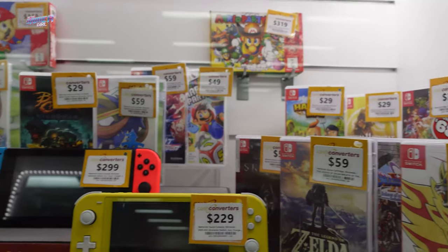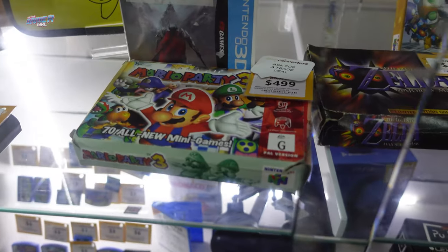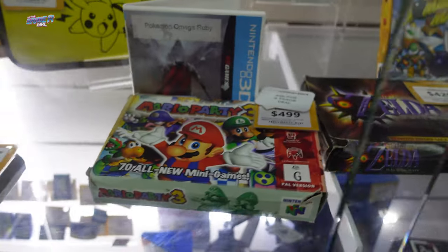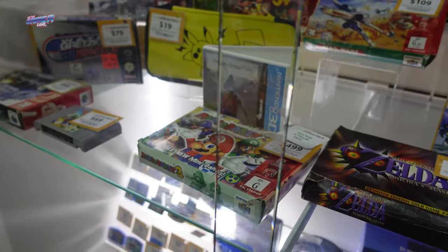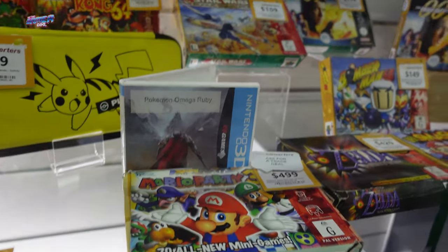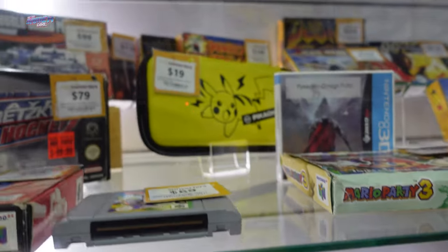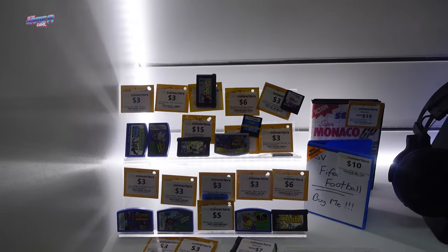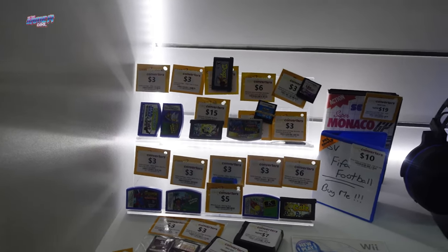And tons of Switch games. But yeah, Mario Party 3 is $4.99. Box condition is torn on the corners and stuff like that. I'm obviously not going to look at buying that, but I wanted to show you guys what is here. Yeah, it's absolutely amazing to find that there's some retro stuff out here at the moment. Particularly in a few different stores that we've gone to, it's awesome.